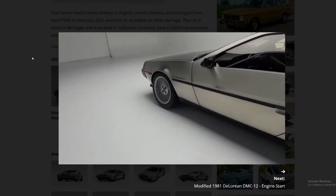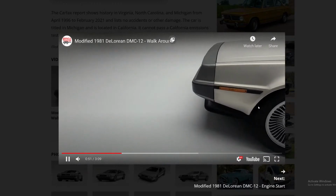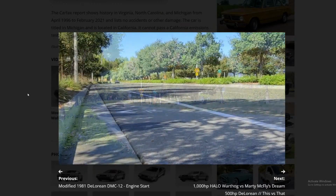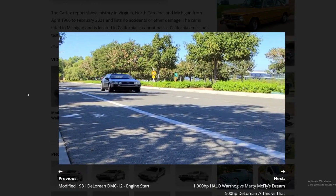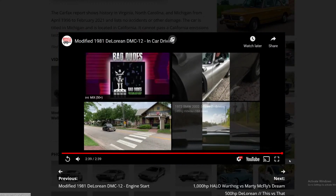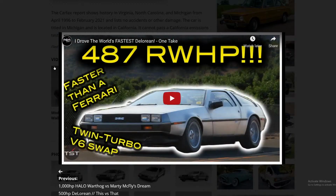I gotta admit, they did a pretty good job with these videos and these photos on this car. Okay, so this one, this was a funny video.